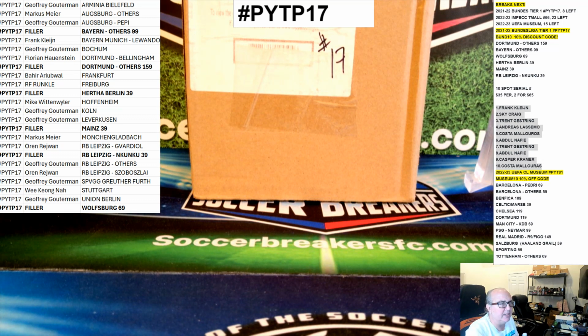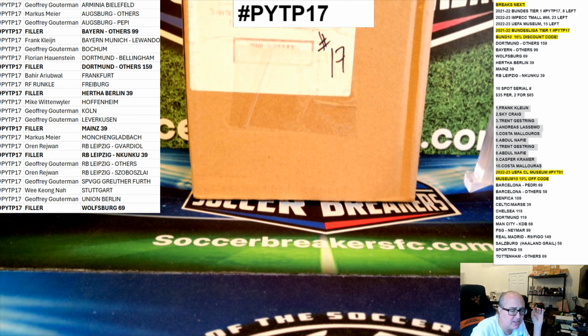We're doing Bundesliga Tier 1, break number 17. This is 21-22 Tier 1 Bundesliga. Before we get started, we need to do the random. This was for the last six spots that were not sold. This is a 10-spot serial number random. So let's get that up on the screen.